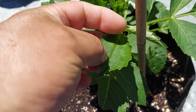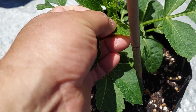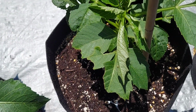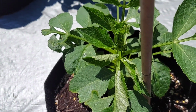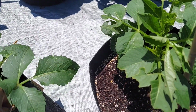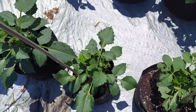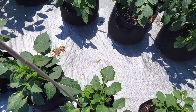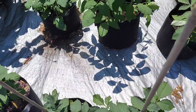Let's see what's going on. I think this is the heat making it curl up. Once it gets enough water into its system, it will uncurl. Other than that, they seem to be growing. They're budding out. I think they're getting ready to bloom.